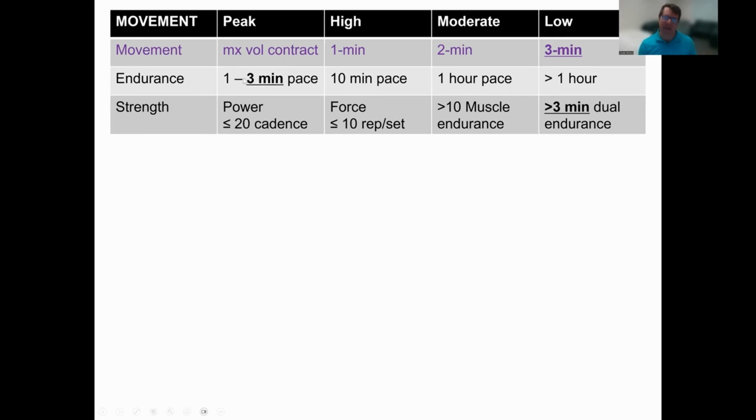And with an endurance movement, less than 3 minutes is what gives you the increased demand within muscle. And with strengthening, less than 3 minutes really focuses on the strength component, as opposed to when you're doing sets that are longer than 3 minutes, it starts to include cardiovascular health. So activity breaks don't need to be longer than 3 minutes.